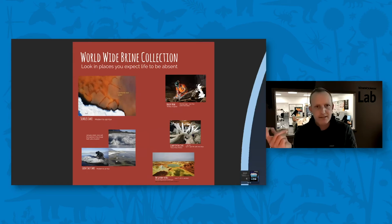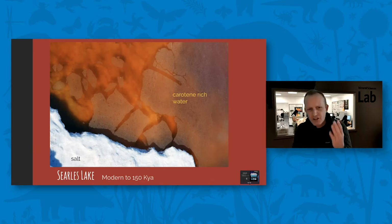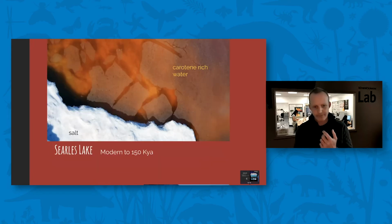So again, going back to Cyril's Lake, here's what the lake looks like. This field of view here is probably like 6 feet or so. There's a salt shelf on the left that's near the shore, and the water has kind of a salty crust on it, but it's pink in color because it's carotenoid rich. Huge biological activity in that water. Where nothing else can live, these halobacteria survive.